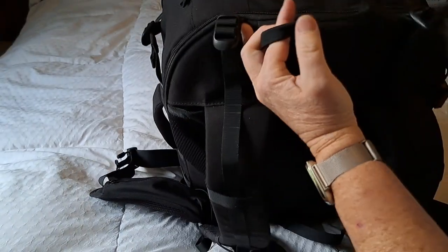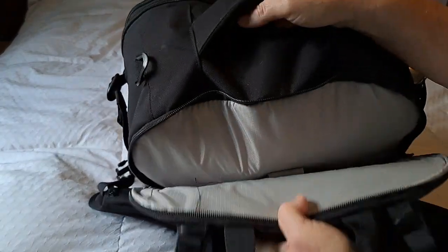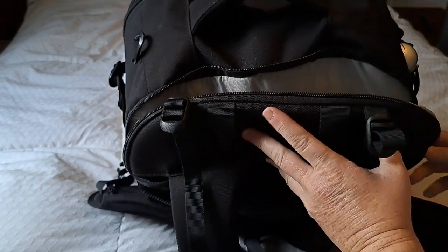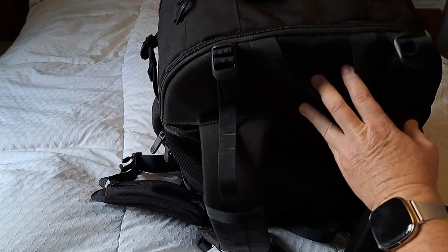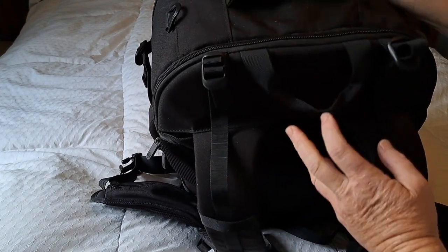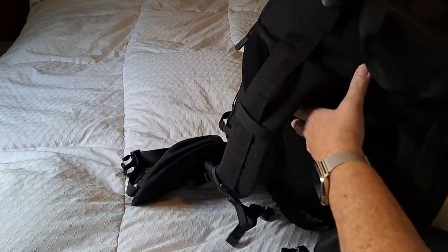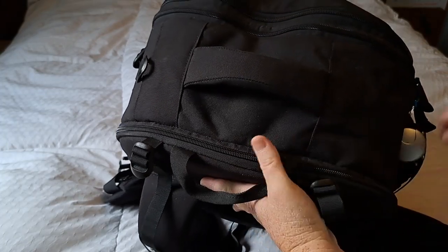Really quickly, my laptop is not in here, but this is the laptop compartment. It goes right down in there. I have an Acer Swift 3 I just bought for $629. Really good quality little laptop, only weighs 2.7 pounds, but the power brick adds another pound to it. So that's this laptop compartment.